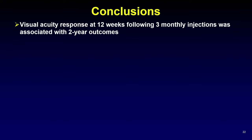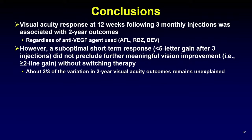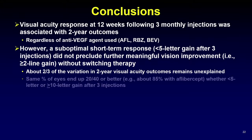So in conclusion, the visual acuity response at 12 weeks following 3 monthly injections is associated with the 2-year outcomes regardless of the agent used, but a suboptimal response that we're most concerned about, less than 5-letter gain after 3 injections, did not preclude further meaningful vision improvement, for example, gaining 2 or more lines without switching therapy at 2 years. About 2/3 of the variation in the 2-year visual acuity outcomes remain unexplained if you know the visual acuity and the OCT central subfield thickness changes. The same percentage of eyes end up 20/40 or better, about 85% with aflibercept, whether you have less than a 5-letter gain or a 10 or more letter gain after just 3 injections.